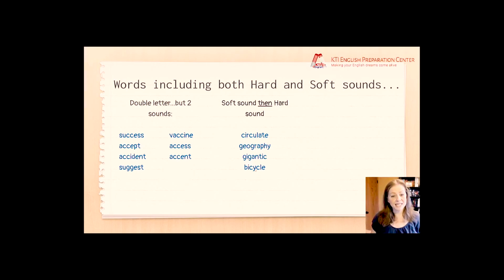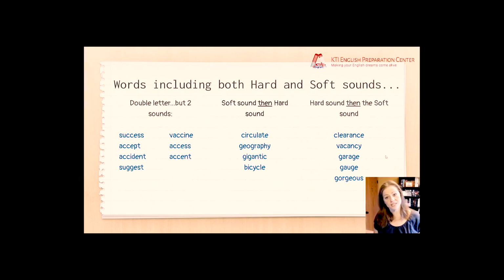Gigantic, bicycle. Now remember, when we have the Y after the C, we get the soft sound. Any other letter besides a Y, an E, or an I, and we get the hard sound, bicycle. Okay? All right, and then sometimes we have the hard sound and then the soft sound.